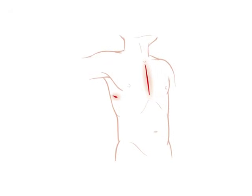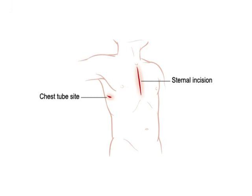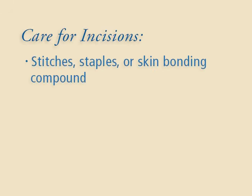After open heart surgery, you'll have at least 2 incision sites to care for: your sternum, breastbone, where the surgeon cut to reach your heart, and the site where the chest tube was placed to help drain blood after the surgery. If you had a coronary bypass operation, you may also have a site where a blood vessel graft was taken. The incisions might be closed with stitches, staples, or a skin bonding compound. Sometimes stitches have strips of tape over them. Your surgeon will explain how your incisions are closed.